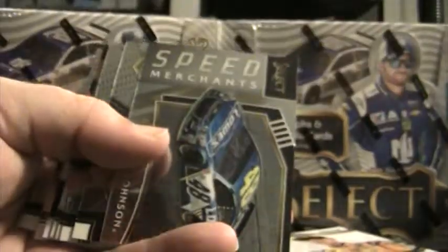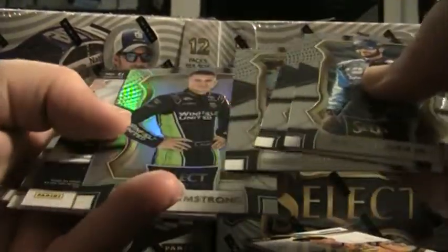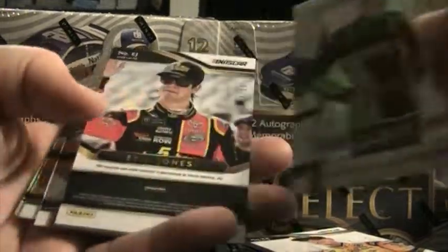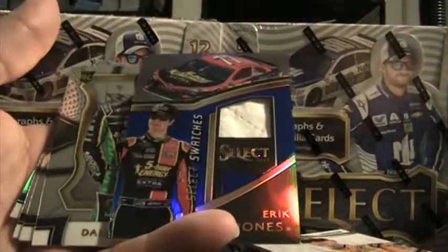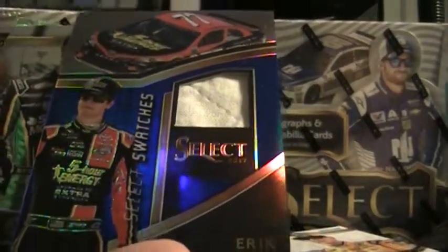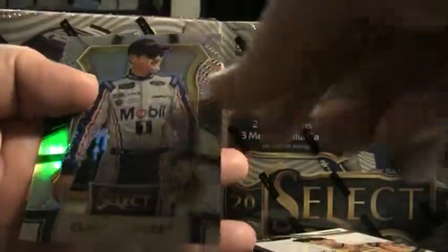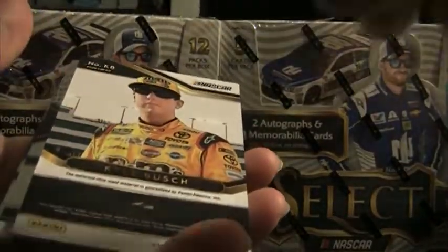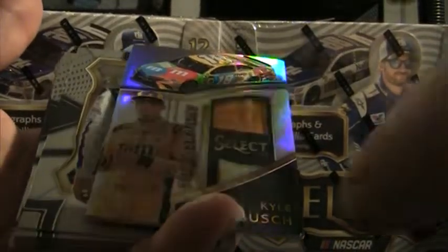Chris Buescher, red, 07 of 99. Speed Merchants, Jimmy Johnson. Dakota Armstrong Prism. Eric Jones, 33 of 99. Little stitching on the fire suit there. Select swatch of Eric Jones. Three base, a prism of Clint Boyer. And the last chunk of box four. Which way am I going here? This way. Kyle Busch. Kyle Busch is select swatch. Fire suit for Rowdy.